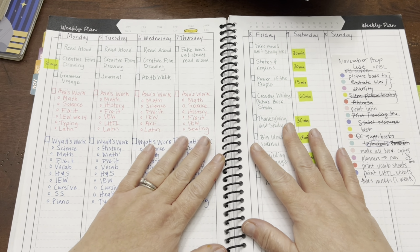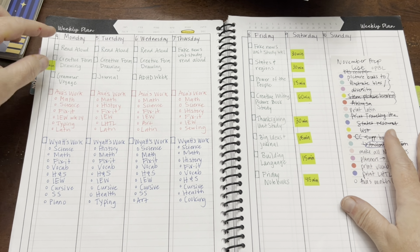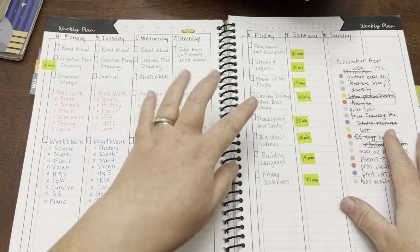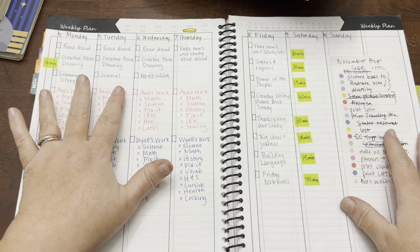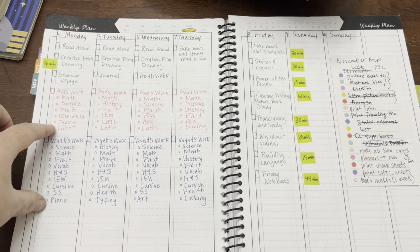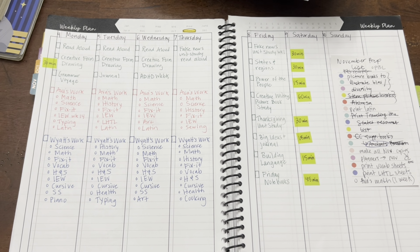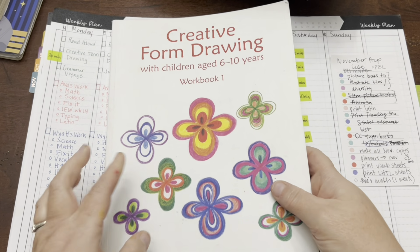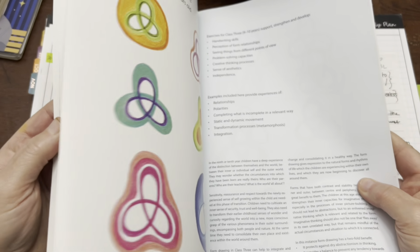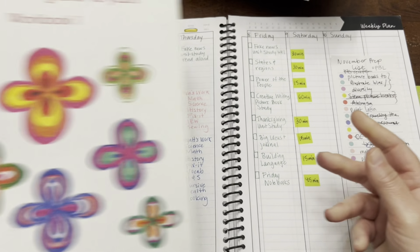how I have the first week laid out in the weekly part of my planner. So I have my group subjects here at the top, and I really try to limit these now to about 30 minutes so that the bulk of our day can be spent on my kids' individual work. So we do have a read aloud, and we have been doing this creative form drawing a few mornings a week while we listen to our read aloud.